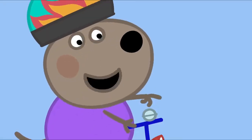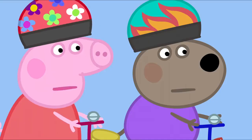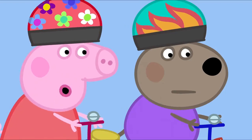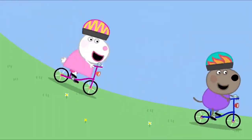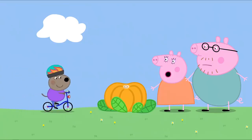He's going so slowly. Let's race to Daddy Pig's pumpkin. If we race to Daddy's pumpkin, we have to be very careful not to bump into it. Daddy would be very sad if the pumpkin got broken. Don't worry, Peppa. Race you! Peppa and her friends are racing to Daddy Pig's pumpkin. Hey, watch out for my pumpkin! Hooray!